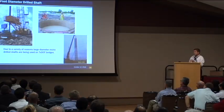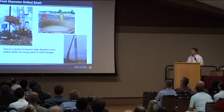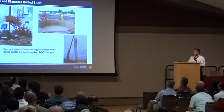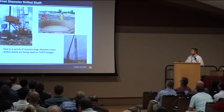Large mono shafts are becoming more and more popular. They're being used for a variety of reasons, a lot of which is constraints. As we tend to try to widen or advance our roadways, we're hemmed in, and so trying to place large footings, etc., is problematic, and so large diameter shafts are being used.